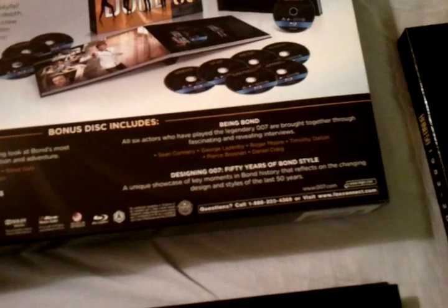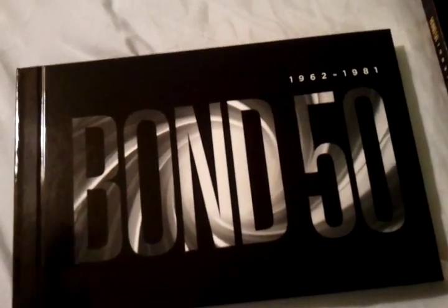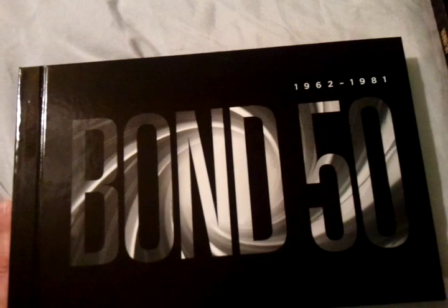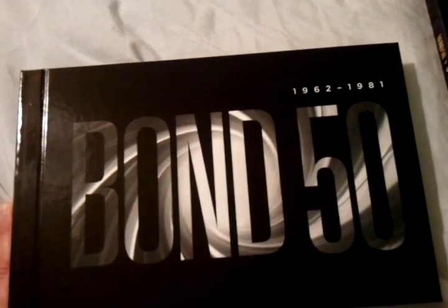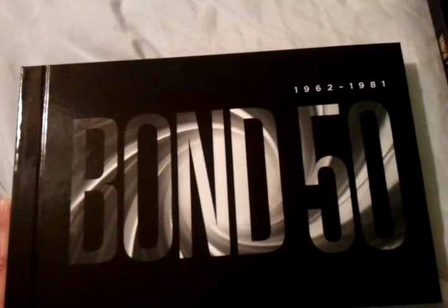And this includes, of course, the bonus disc, which includes many different features as well. But overall, each disc has a special feature on its own. Also, all the movies have their original mono track, which is amazing, and I think it's only for the US edition. I don't think they have it in Europe.